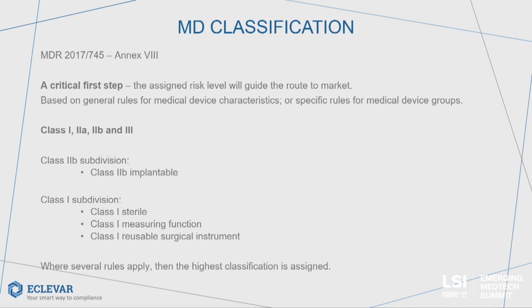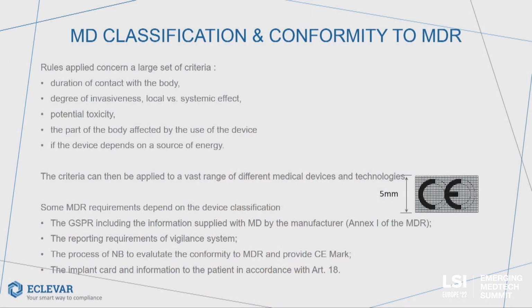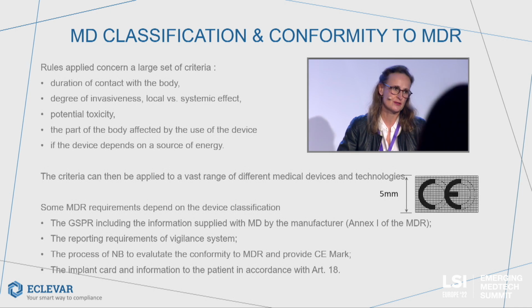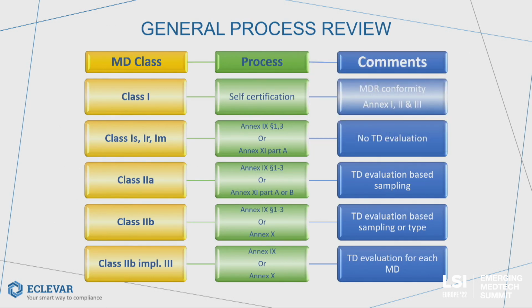Great. Excellent, Camilla. So what does that really mean, Florence, in terms of conformity to MDR? How does this all translate and apply to the classifications here? So the rules to support the classification of medical devices are set on very specific criteria, and those criteria are used to classify the medical device, but also to provide this.